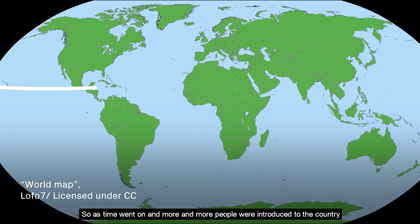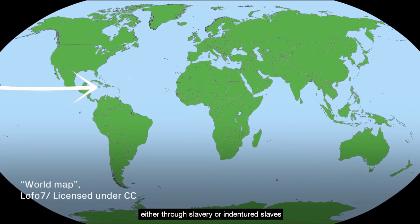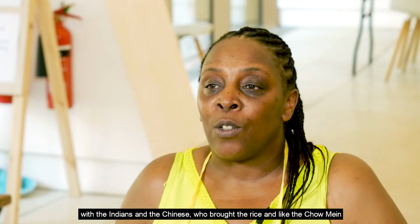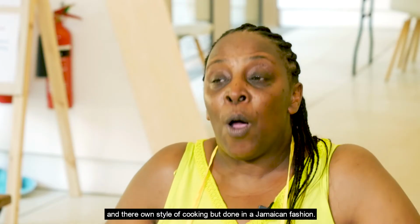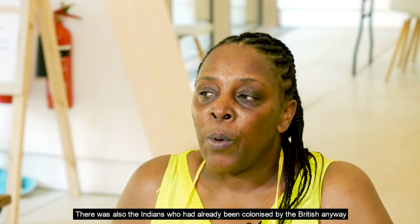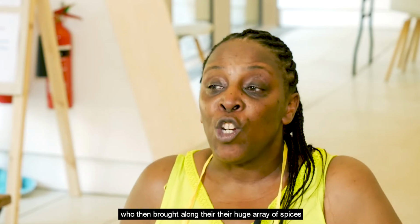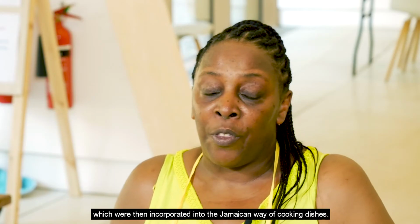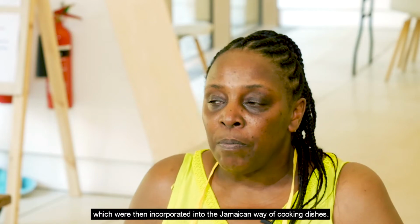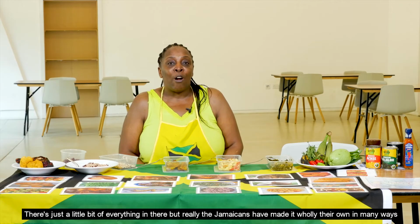As time went on and more people were introduced to the country, either through slavery or indentured servitude, with the Indians and the Chinese who brought the rice and chow mein and their own style of cooking, but done in a Jamaican fashion. There were also the Indians, who had already been colonised by the British anyway, who then brought along their huge array of spices, which were then incorporated into the Jamaican way of cooking dishes. There's a little bit of everything in there, but really the Jamaicans have made it wholly their own.